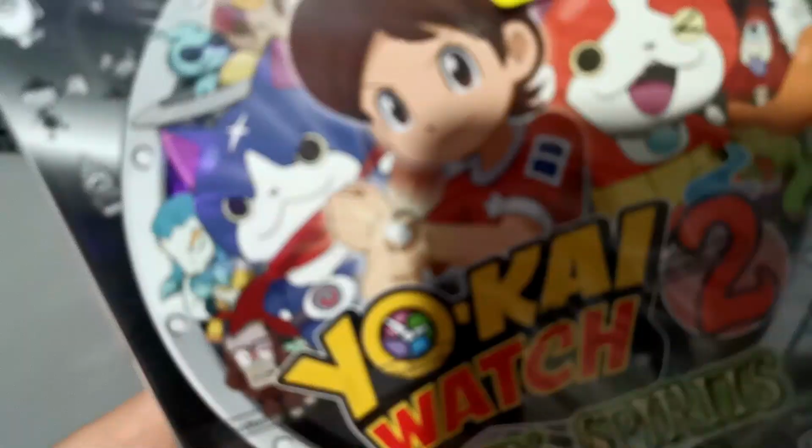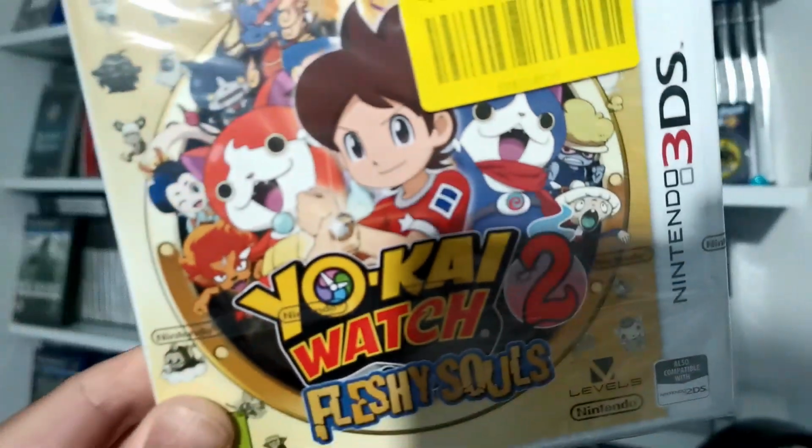Next up, we've got another sealed game. I got these when Argos were just absolutely hemorrhaging 3DS games for pennies. So we've got a few of these in the collection now. We've got Yokai Watch, we've got Yokai Watch 2, and we've got Yokai Watch 2 Fleshy Souls. What was the other one? Yokai Watch 2 Bony Spirits.